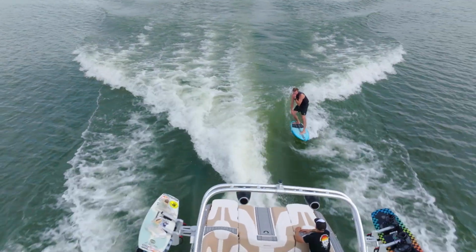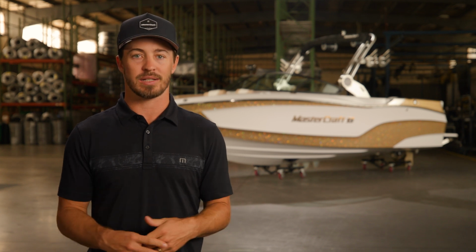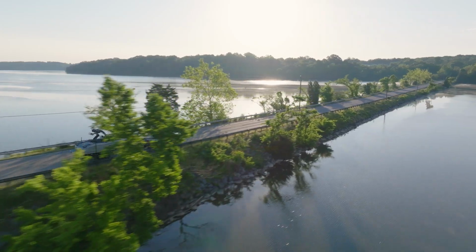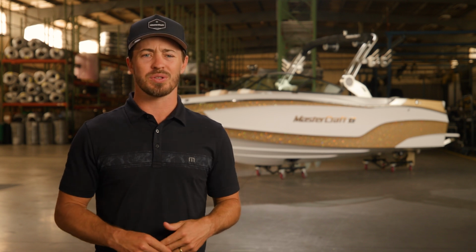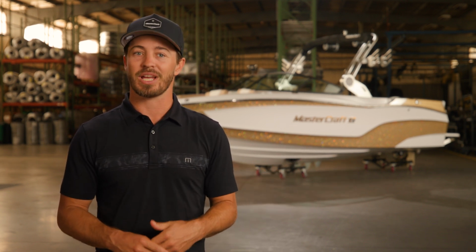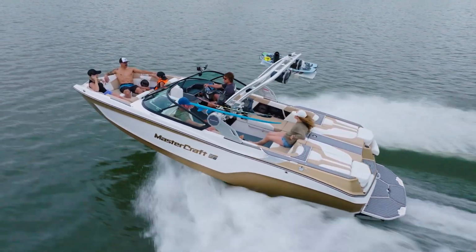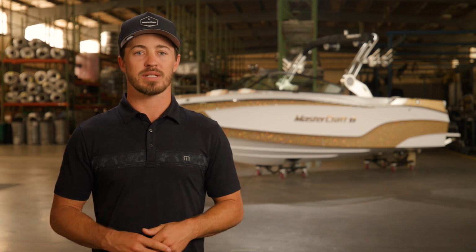As with any MasterCraft, you can expect the best waves and wakes, comfort, reliability, and leading technology. Whether you're the big family that trailers their boat to the lake as many times as they can, or the couple who lives on the lake and invites friends over every weekend to surf, or maybe you only use it a couple times a year but want to be certain your boat is better than your neighbor's, the answer is all of the above. You'd be hard-pressed to find a 22-foot boat that checks more boxes than the XT22. Let's dive into those details.